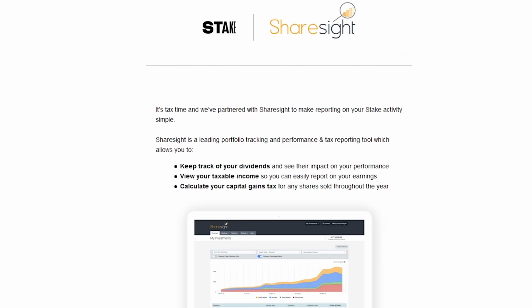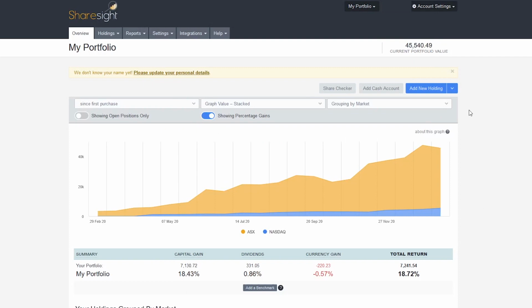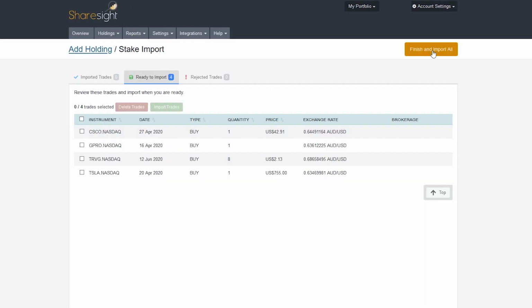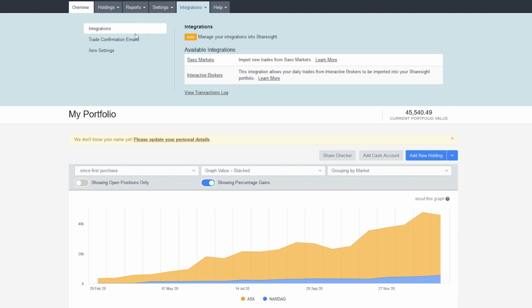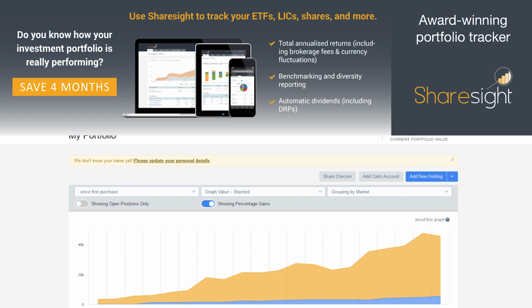You can import your Stake holdings into Sharesight, which is one of the world's best portfolio managers to keep track of your capital gains and dividend gains for tax purposes in your country. At the end of every financial year, Stake will email a list of transactions in CSV format. Download that, then go to Sharesight and click Add Holding. Select Stake, choose the CSV file that you downloaded, then click Upload, and you're done. Or if you can't wait until the end of financial year, then you can just manually enter in your transactions, or even forward your purchase confirmation emails to Sharesight.